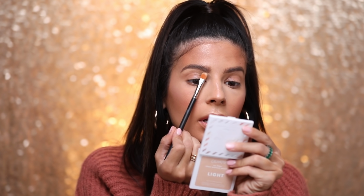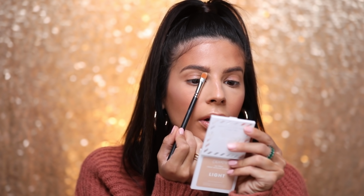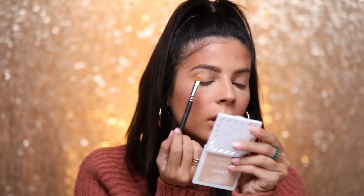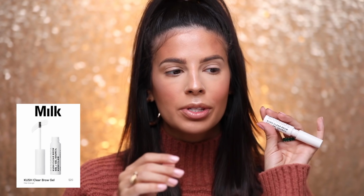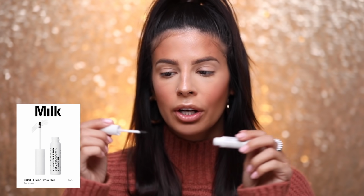Alright, so now I'm just going to take a little bit of the Pretty Fresh concealer and clean up a little bit. So Colourpop doesn't actually have a brow gel. Maybe they will in the future, but for right now, I'm going to be using the Milk. This is their clear brow gel.